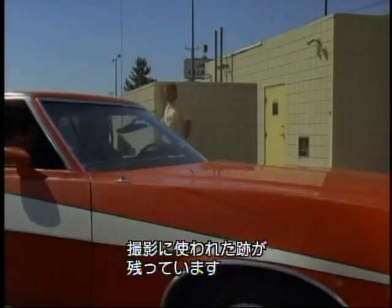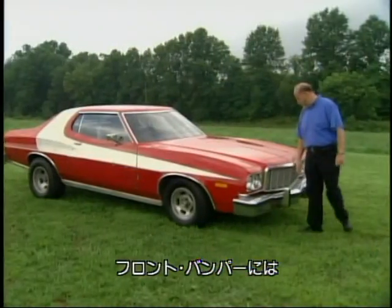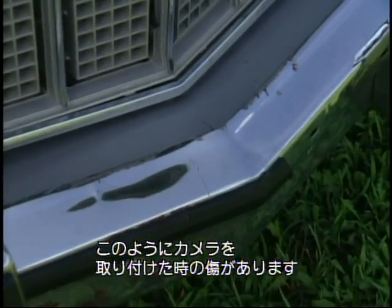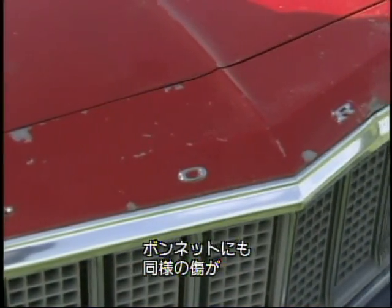This particular car shows quite a bit of damage from its use. If we come around to the front of the car here, you will notice that we have some damage on the bumpers where the camera mount was added. The hood has some damage on it too, possibly from those mounts.